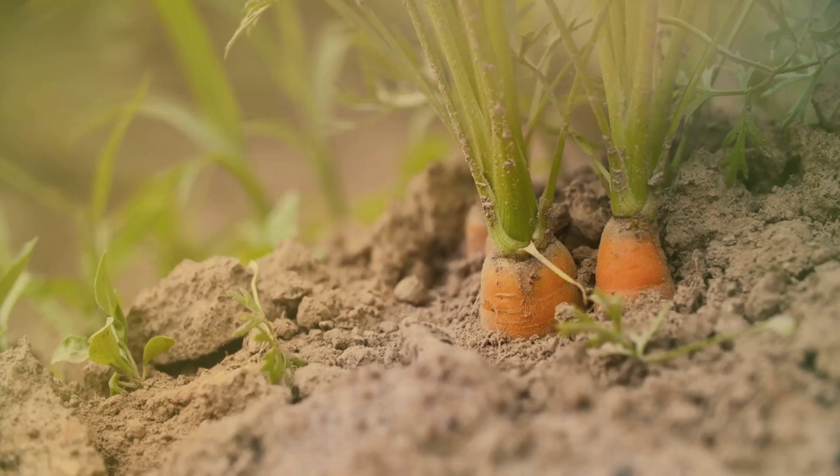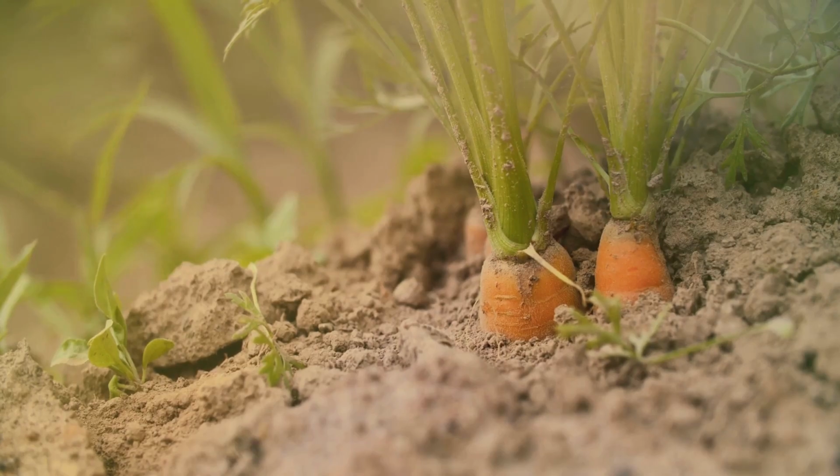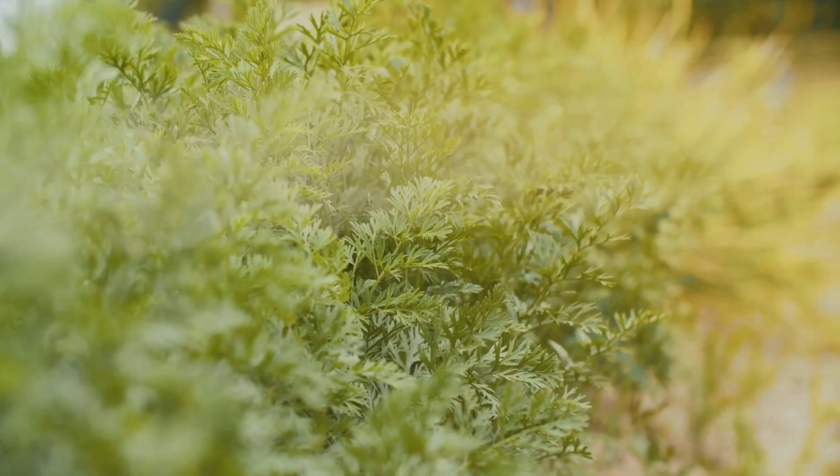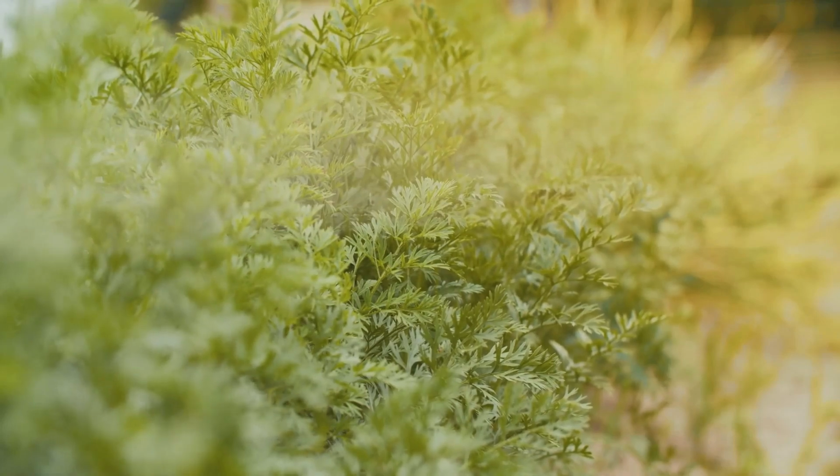Welcome back to Don't Do This Guide, where we're tackling a new challenge, growing the perfect carrots. Get ready to dig in and learn some valuable tips. We're talking juicy, crunchy, and perfectly straight carrots that would make Bugs Bunny proud. Imagine pulling these beauties out of your garden.